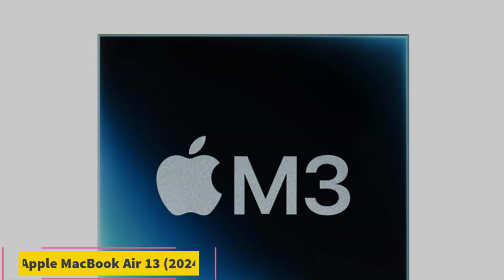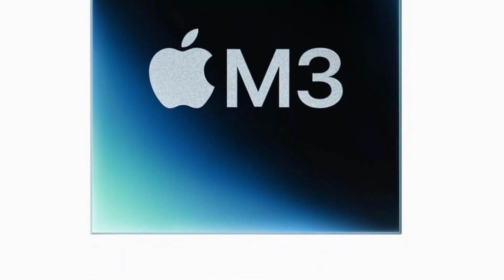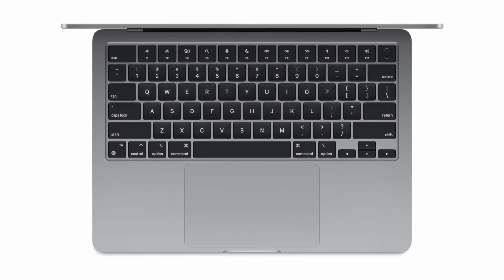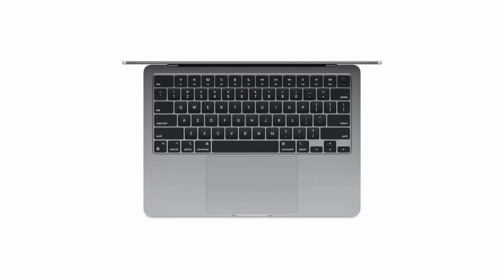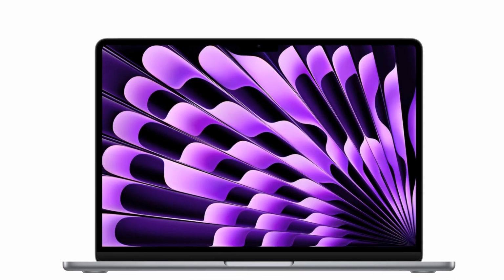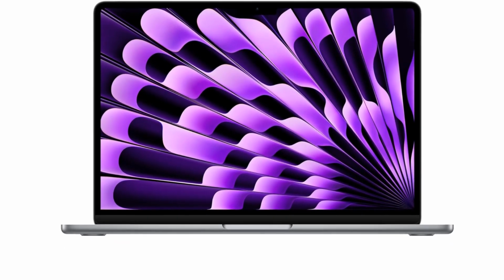Number 1. Apple MacBook Air 13, 2024. The best lightweight laptop we've tested is the Apple MacBook Air 13, 2024. This 13.6-inch model has a sleek and compact design, so it fits easily into a small bag, and it only weighs 2.7 pounds. It has an incredibly sturdy all-aluminum build and provides a great user experience with its sharp display, spacious keyboard, and haptic touchpad.